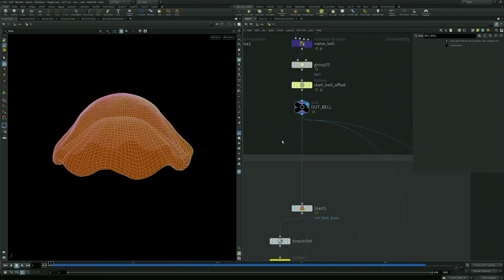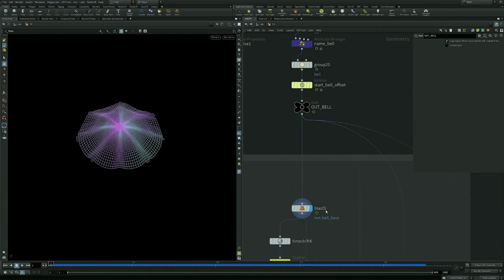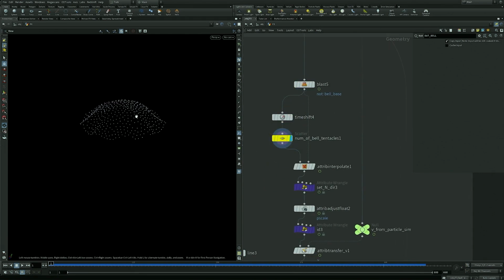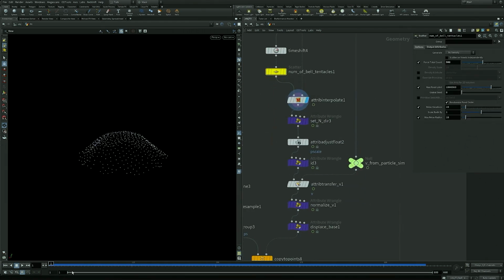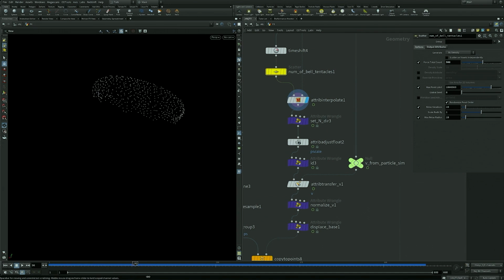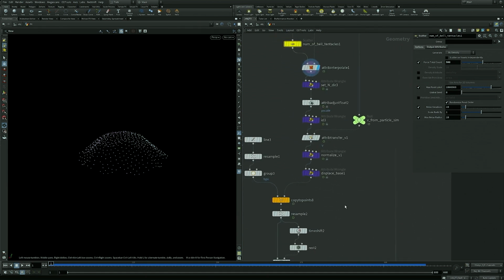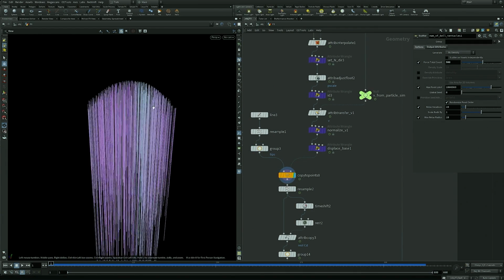So essentially we start with the bell and we're just going to blast out and have the interior of our bell. We'll scatter some points on that and use the attribute interpolate node to transfer that motion of the bell back onto our points that we'll be pinning the hairs to. And we're going to create some simple lines that we'll be attaching to it, and have our pscale already set up on our points so that it gives us some nice variation across our tentacles and the growth of our tentacles within the scene.